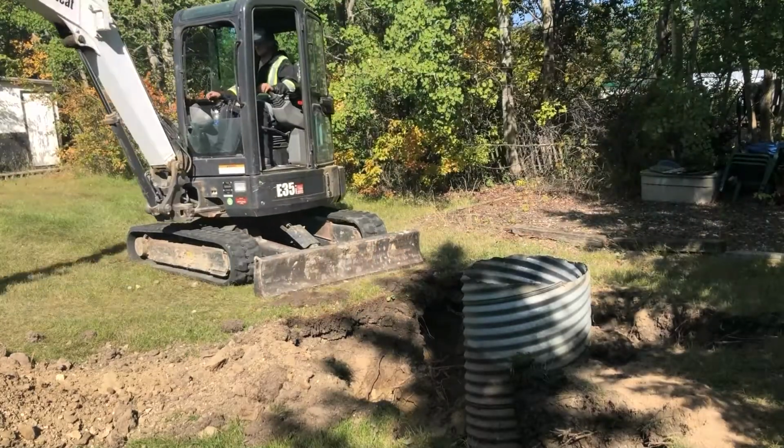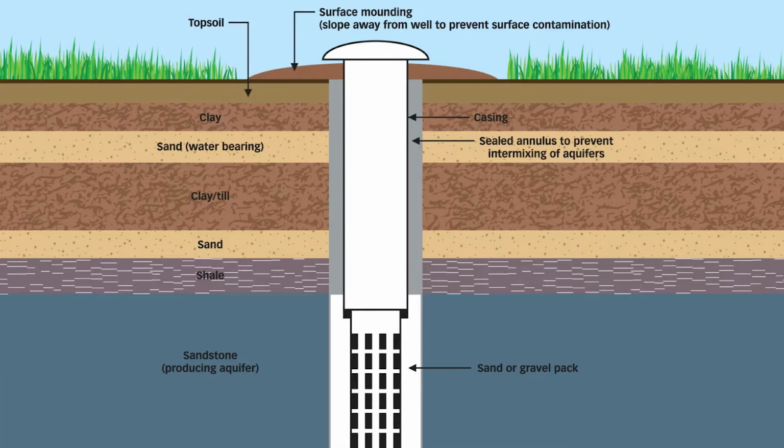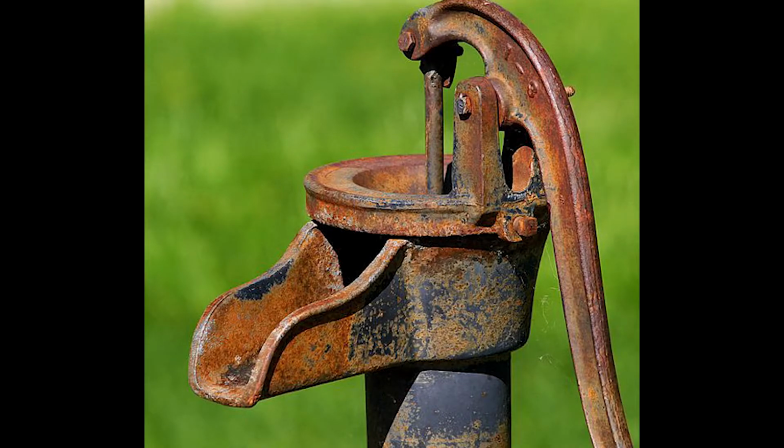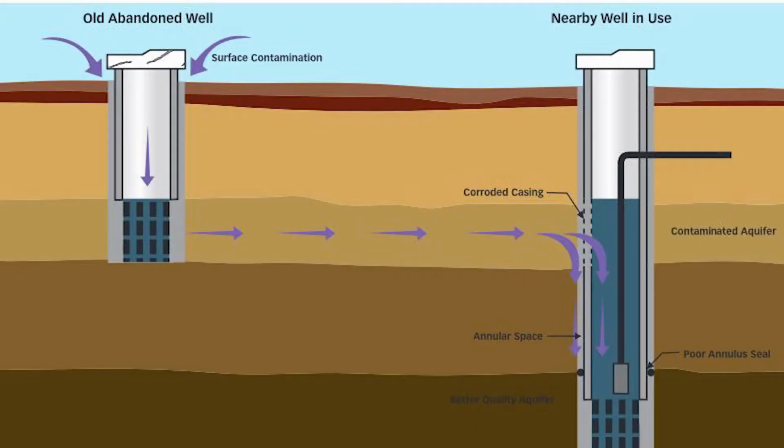Wells can provide a direct pathway from the surface to the aquifer, which may result in groundwater contamination. When a well is no longer in use and is not being properly maintained, the risk of contamination from the surface increases. Once a water supply is contaminated, remediation is costly and time-consuming and is never completely effective.